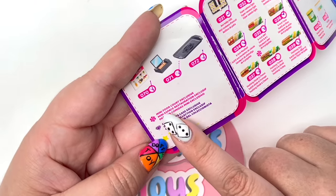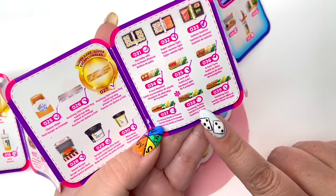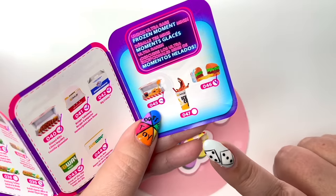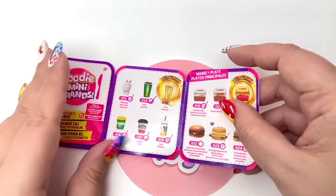It says mini food court exclusive. And guess what? I totally bought it. So later on in the video, we'll open up the mini mart so we can get out that turkey and check it off my collector's guide. And lastly, we need the Frozen Moment Carl's Jr. Cup. So here's hoping we can finally complete my entire collection.